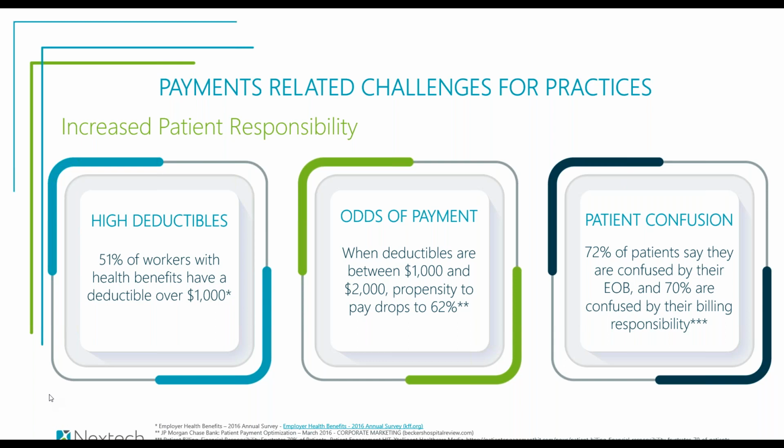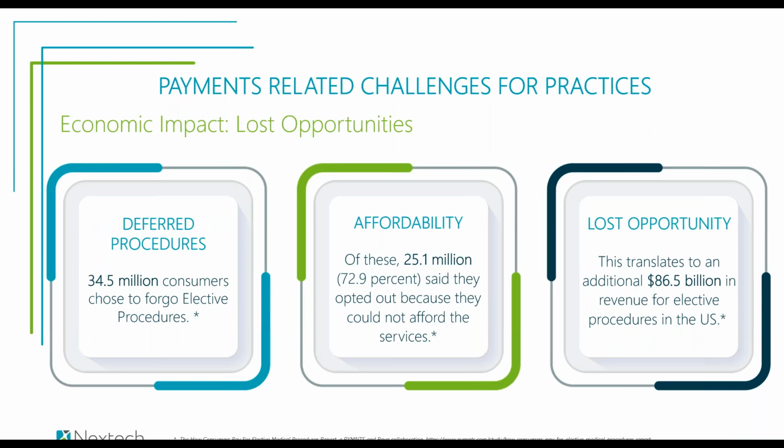So to recap, in instances where insurance is involved, patients on average now have higher deductibles, which severely impacts the chances you'll get paid. And even when they have every intention to pay, they're confused about what they owe. So now let's move on to the economic impact on payment behavior.